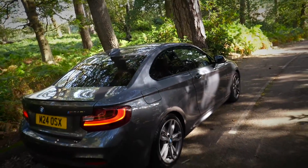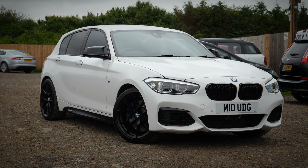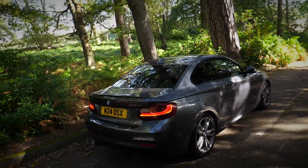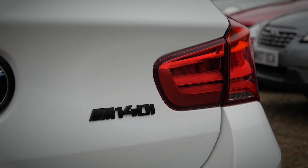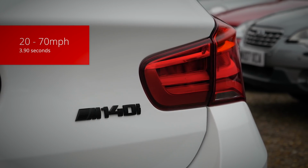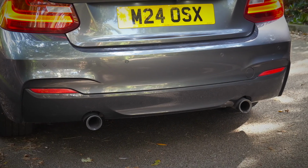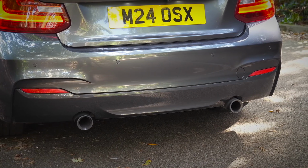I did absolutely love the M140i that we had on the channel recently. I was daily driving that for a little while. Obviously that was a Stage 1 tune car, and for some strange reason that car just seemed to be mega quick, a lot quicker than I expected. Draggy times on that car, it did 20 to 70 miles an hour in 3.9 seconds. That is an unbelievable time to even get into the threes in a Stage 1 tuned sports hatch of any kind. That's amazing. I did do draggy times in this car on the way here, and I already know what it's done, but we'll talk about that in a sec.